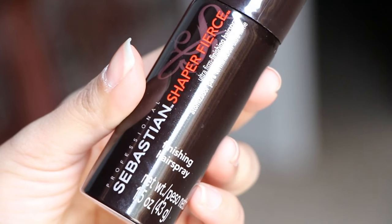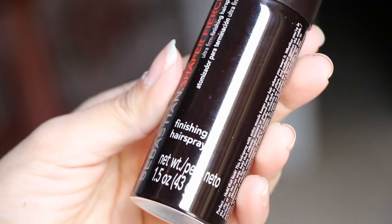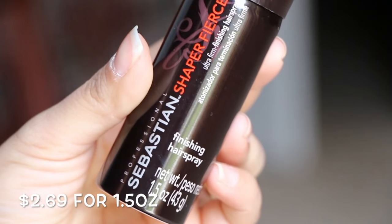The next thing in here is from, let me see, it says Sebastian's Shaper Fierce Ultra Firm Finishing Hairspray. So this is a 1.5 ounce. The full size is $19. The full size is 10.6 ounces. So they sent over this and the little hair oil, which smells really nice. It's super thick. I can tell a little tiny bit is gonna go a really long way with this. Interesting. Okay, so that's that.